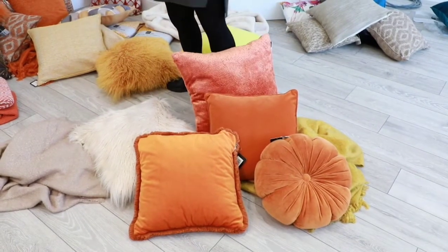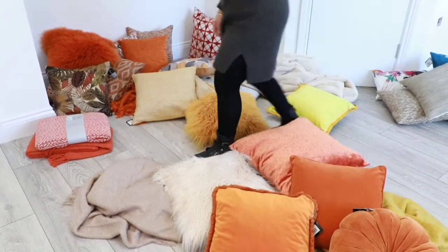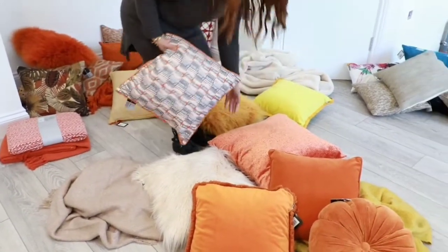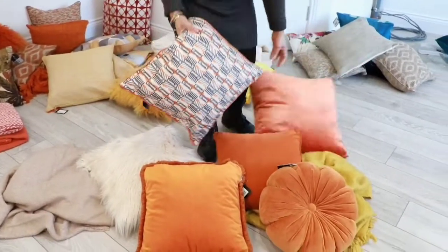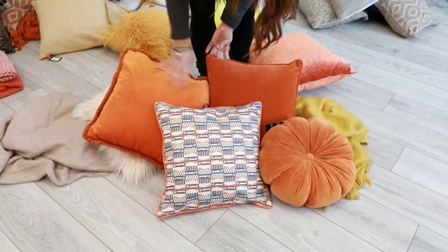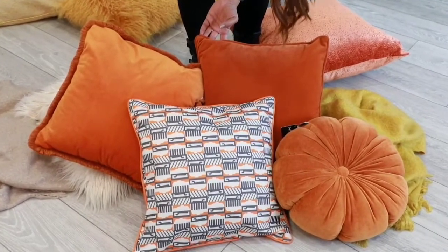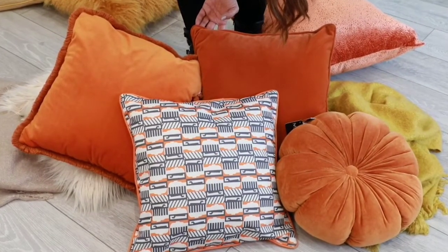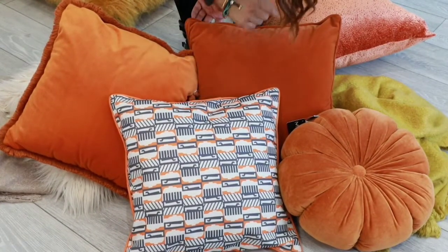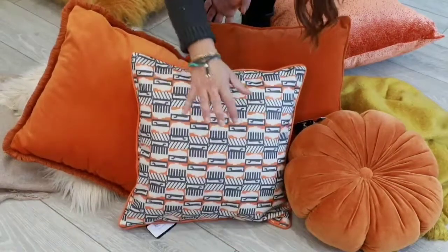Right, what else haven't I shown you? Oh, I think I've shown you most things, but orange is also fantastic with grey. Now, I don't have a lot of grey here at my fingertips, but you can just see here again, this very graphic grey and orange cushion layered with the plain oranges would look fantastic on a grey chair or a grey sofa, or any sofa with a dramatic dark grey backdrop. And this grey is quite nice because it's got quite a lot of blue in it, so it could work really nicely also if you've got dark blue.